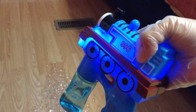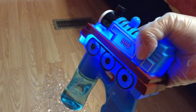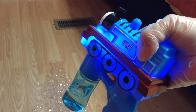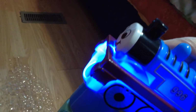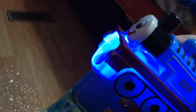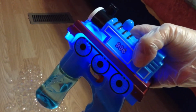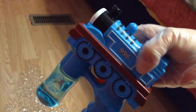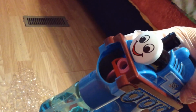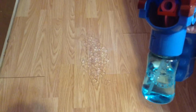Oh man, it doesn't do the full thing, it's only like a quarter of it. Or is that actually the full thing? Either way, look at that colorful blue light. Actually, yeah, it is the full thing. Oh wait, maybe not. No, it's not. Now I smell plastic. And I smell bubbles too, but to be fair, they are on the floor.